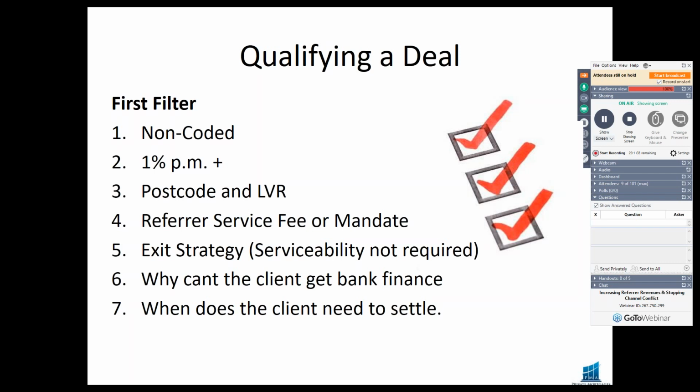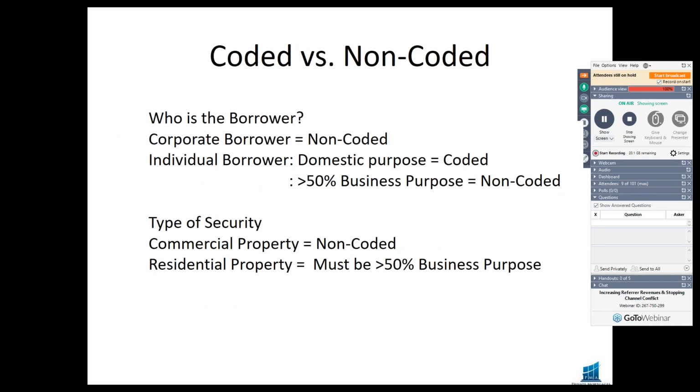The very first check that we do is: is the loan non-coded? Okay, so let's look at what we mean by non-coded. Okay, so it has to be a commercial loan. It can't be mum and dad looking to buy a jet ski or go on holiday or buy their own home. Okay, so the first thing we look at is who is the borrower. So if it's a corporate borrower, so if it's a company that's borrowing the money, it's automatically deemed to be non-coded. Okay, so they're nice and simple, and that's probably the majority of our borrowers, borrowing through a corporate or a company structure.